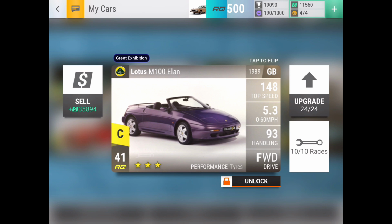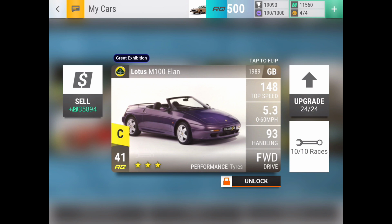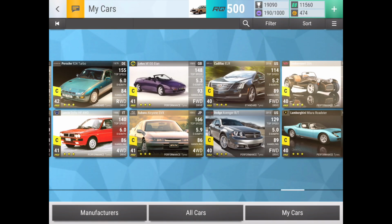I maxed it out pretty early in the Great Exhibition. This was one of my first maxed out cars on this account. So that was pretty cool, but I've had this car for a very long time, and it has been a very useful one. This car helped me through the campaign. It's just such an amazingly good car, and so yeah, I definitely recommend keeping it.